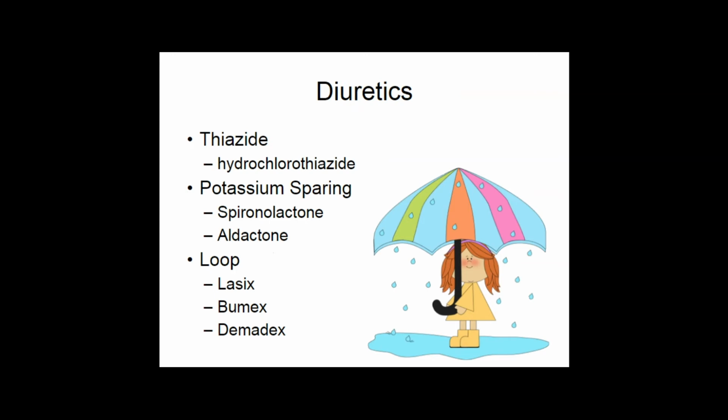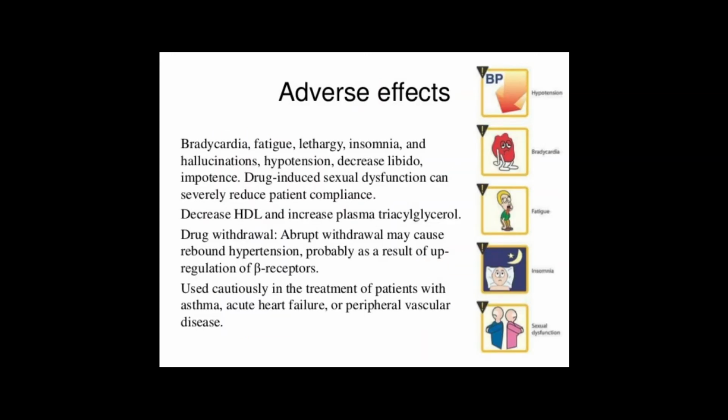potassium-sparing diuretics such as spironolactone or Aldactone, and then the loop diuretics, which are Lasix, Bumex, and Demadex. Adverse effects of diuretics include hypotension, bradycardia, fatigue, insomnia, and sexual dysfunction. Remember that abrupt withdrawal of these medications when they're given specifically for hypertension can cause rebound hypertension.